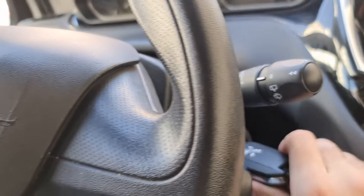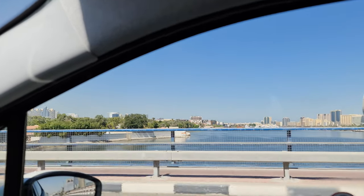First, we gotta, let's hit the road. The very first thing you gotta do when you wake up in the morning, you gotta take your coffee.